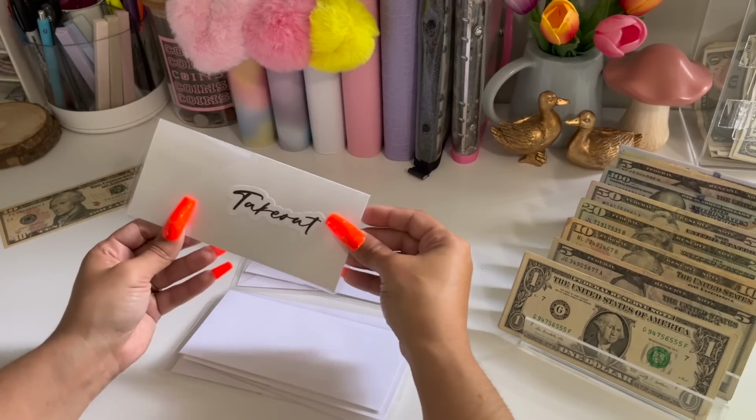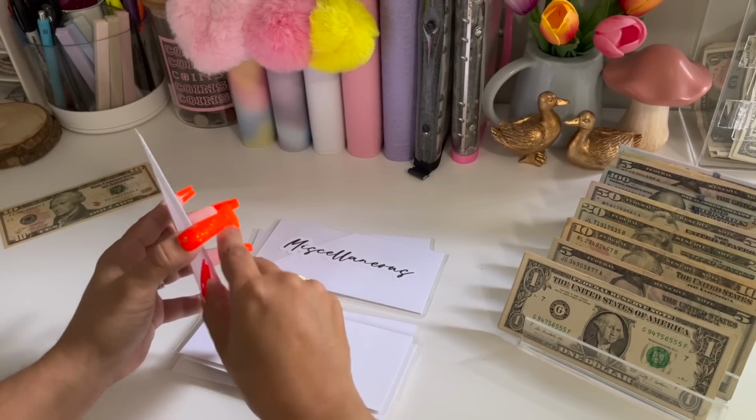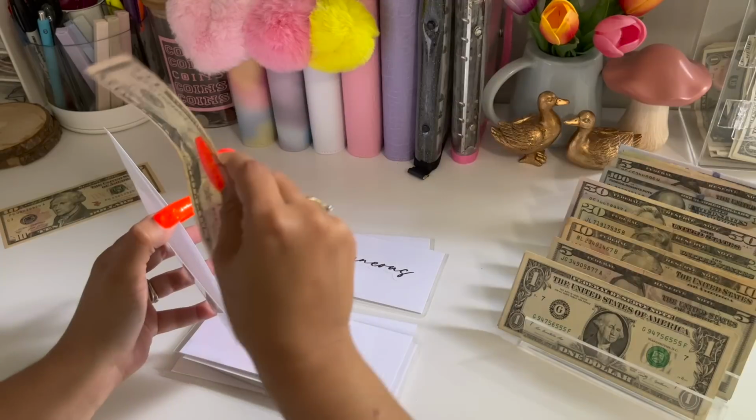Okay, takeout. Takeout is going to be receiving $50.